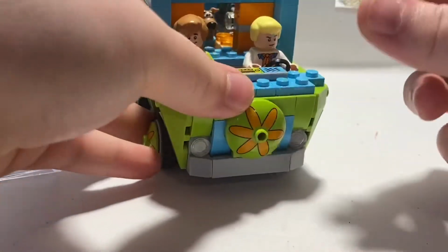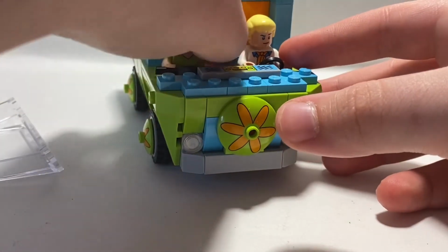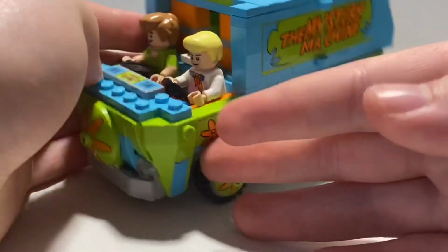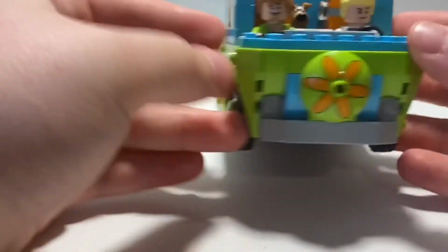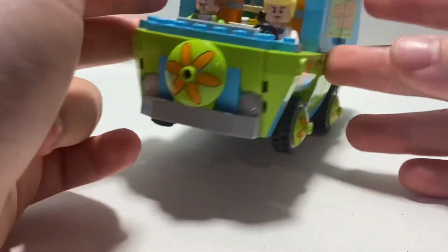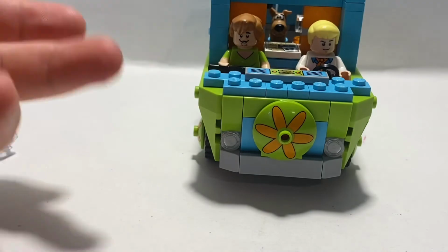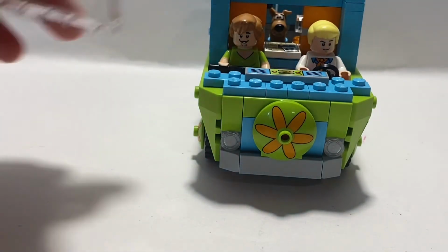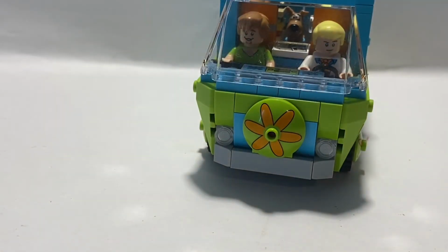Unfortunately, there's not really a place for the paper, but you can, as an alternative, stick that in there at the little area where Scooby pokes his head out. It works. I'm not going to say it doesn't, because it actually does work, but it doesn't work as well as you would want it to. I mean, $20 retail, this is really good. That's really it for the build, so let's give the final review on this set.